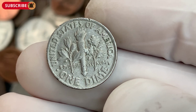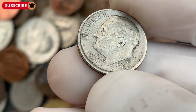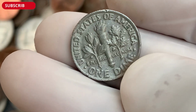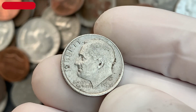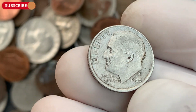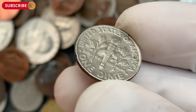Another collectible mistake is the double strike error. This happens when the coin is struck more than once, leaving two overlapping images. Minor double strikes that are slightly visible might sell for $80 to $150. More dramatic double strikes, where the design is shifted, can command $300 to $700. And a spectacular double strike with clear doubling and separation once sold for $1,600. Wait until you hear what happens when a double strike combines with an off-center strike.